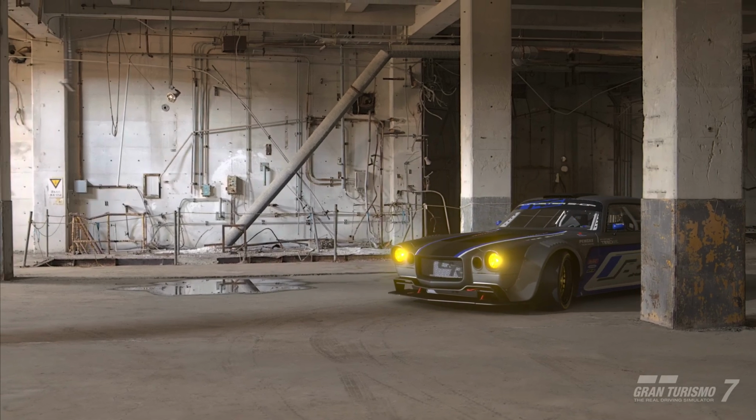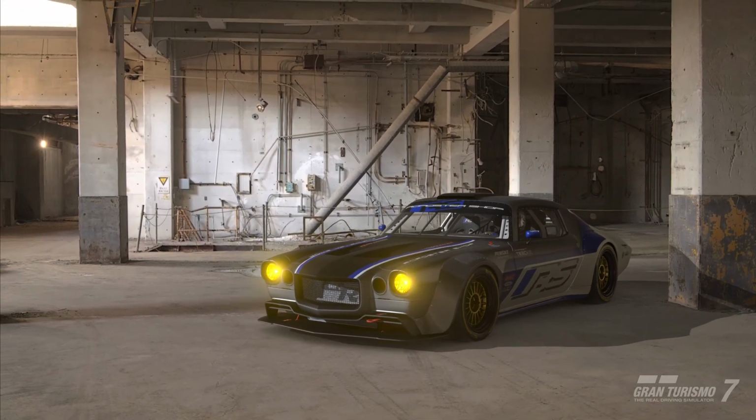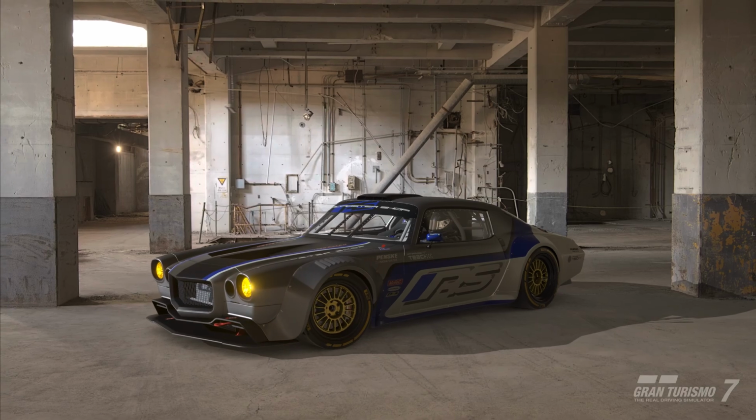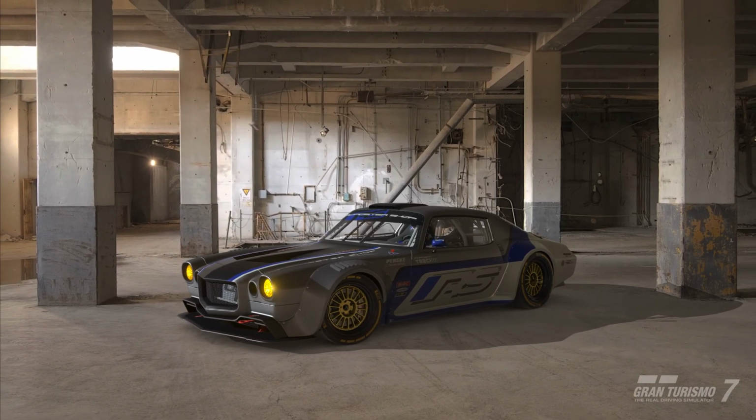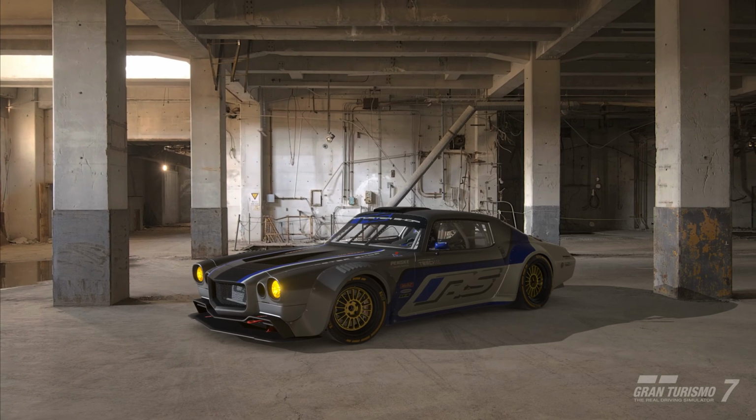So for me, it's worth it. I like the car. It looks good. It's not bad to drive. It's got potential. Definitely the Roadster Rampage, in my humble opinion, is a smash.